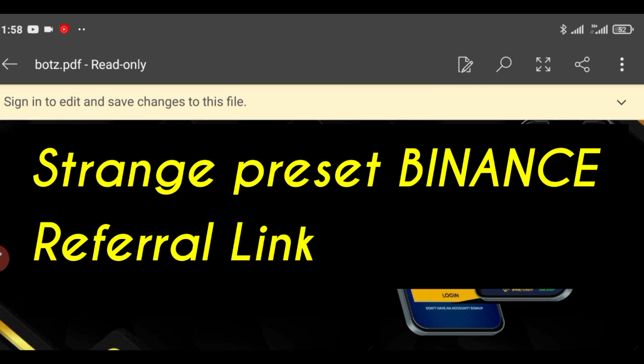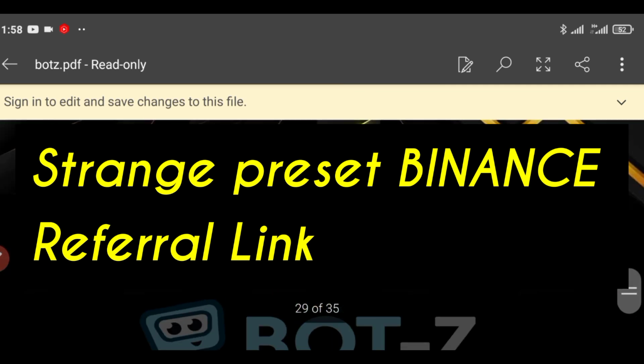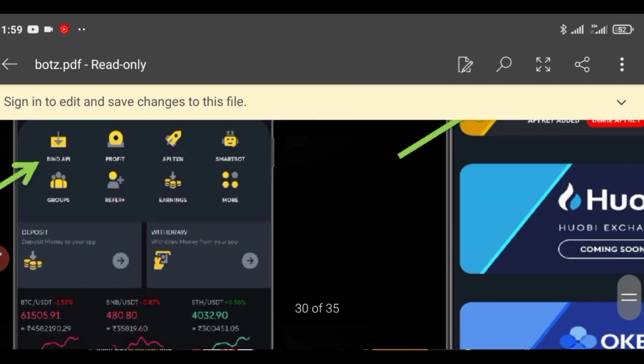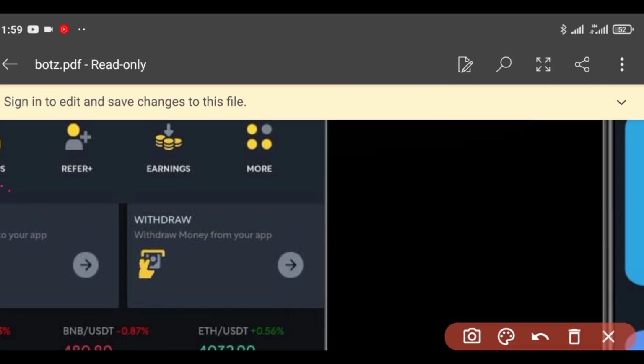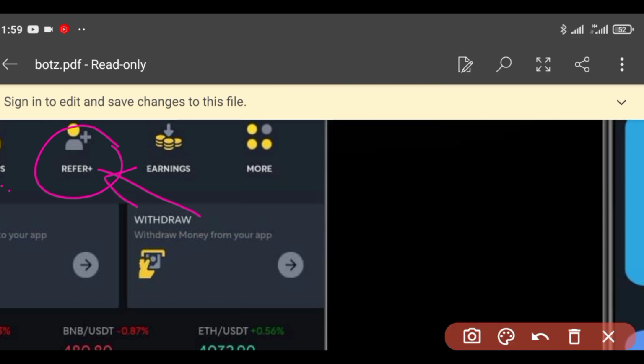That bothers me. If you go to your application, let us scroll up a little bit so I can show you where you're going to find what I'm talking about. It's rather conspicuous there. See, when you click this, it will open a page that says share promotional message. When you click on that share promotional message, of course, it will show you maybe your WhatsApp. Just click on WhatsApp and send that message to a particular number. You'll see all these things I'm talking about.